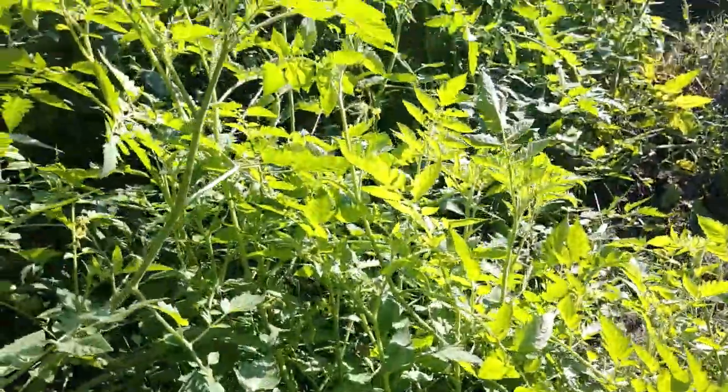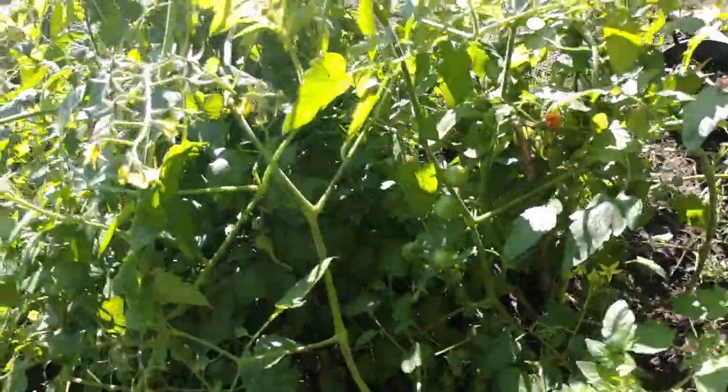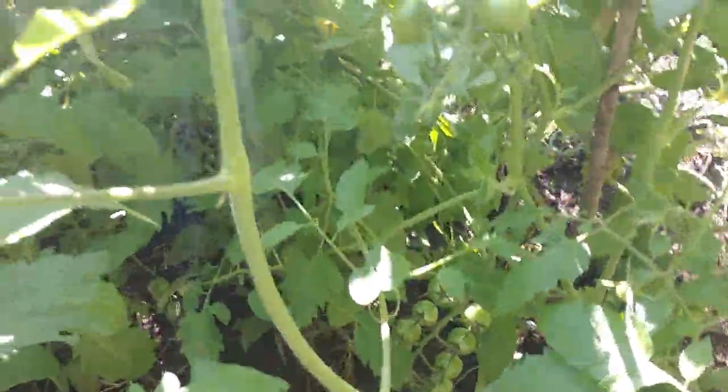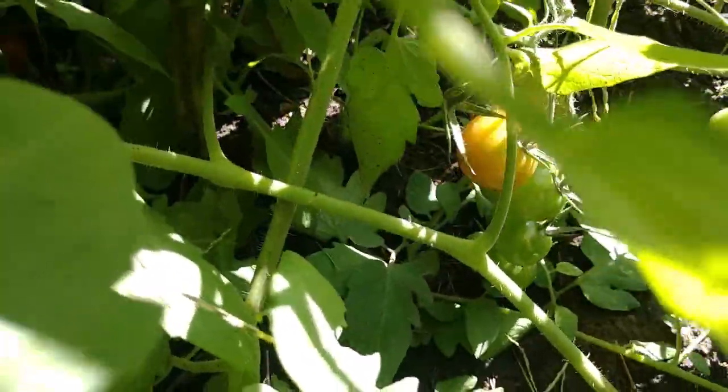More San Marzano paste tomatoes. And they're just kind of scattered about. They've just kind of gone wild and done what they wanted. I picked quite a few of these. And these are my little cherry tomatoes. They are the super sweet 100s. I do have some that are, even though I picked yesterday, I couldn't obviously pick all of them because they weren't all completely ready to go.